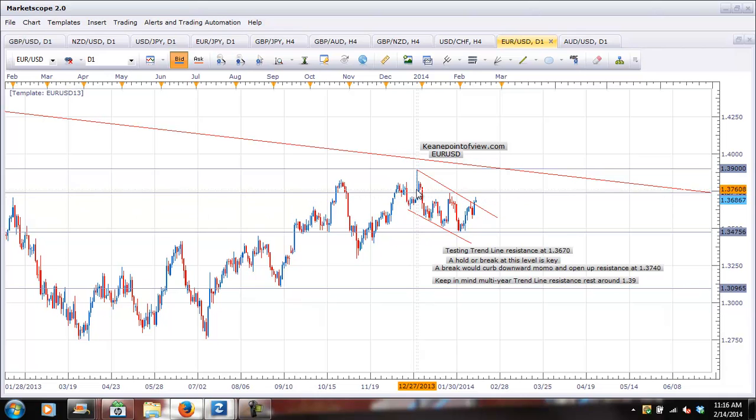And if we want to get a little more specific, except for this spike up higher that happened right after Christmas, the pair has basically been in this 138.20 range. But what we're going to watch right now, as you can see, the pair broke out of this ascending trend line, but we're not getting much traction at that point. So any move up towards this 137.40 level, there is a good chance that we find sellers at that point.